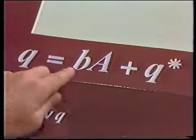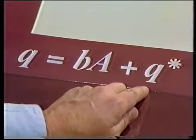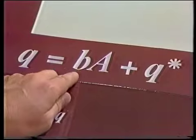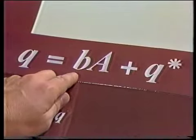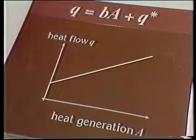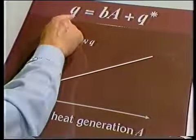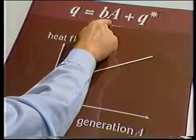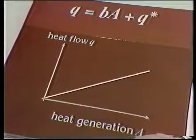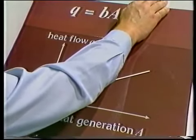That's Q equals BA plus Q star, where Q star represents the heat from the lower crust and mantle, and we can interpret B as the thickness of a layer of crust with heat generation A. Suppose we plot this as a graph of Q against A. We obviously get a straight line. Therefore, if there's no heat from the lower crust, then Q is equal to BA. This term is 0, so all the heat that's measured is coming from the continental crust.